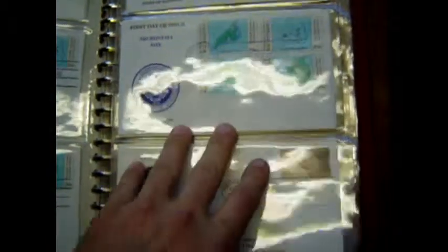And so a good example of many of those are in my other binder. This is a binder I picked up for $2, and it's for first day covers. And the seller just wanted to get rid of it at the stamp and coin show that I went to. We go to the NASA one.